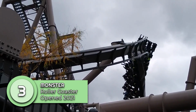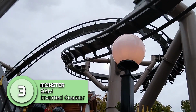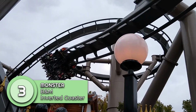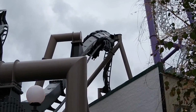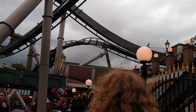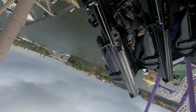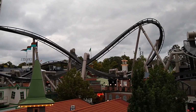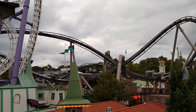Moving on to number 3, we have the park's new signature roller coaster for 2021, Monster, the B&M invert. This is a fantastic looping coaster. It's very creative and a very unique invert, and also delivers some great forces. It's a very forceful ride on several points of the ride, while also delivering great floaty inversions and some nice and smooth whip here and there. In fact, you're even gonna get good airtime on this ride. It's an invert that delivers a little bit of everything: theming, forces, airtime, floatiness and whip, and so on.